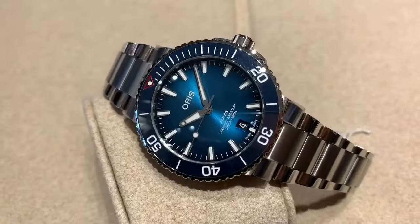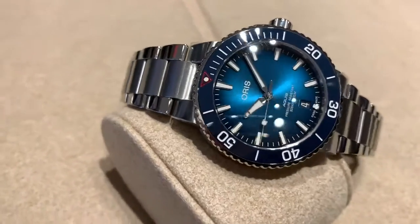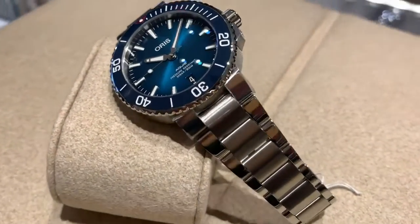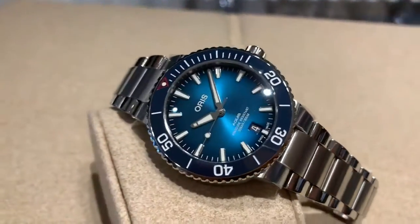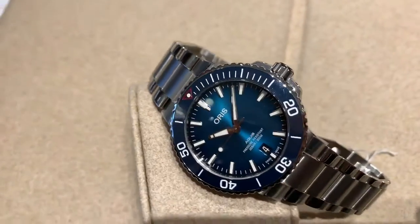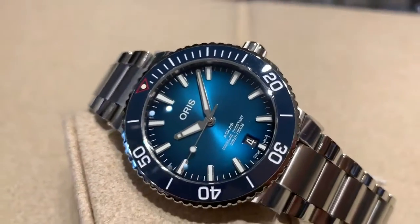I love the blue ceramic bezel. I think it goes really well with the blue dial. A lot of times when you have a blue ceramic bezel and a blue dial, they don't match quite well and they throw each other off. I think these two complement each other perfectly. Other than the fact that it's such a beautiful blue dial, it's under $2,500.